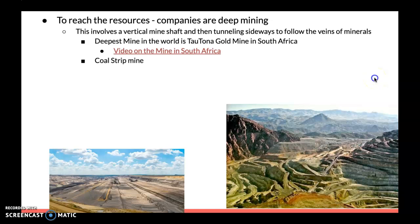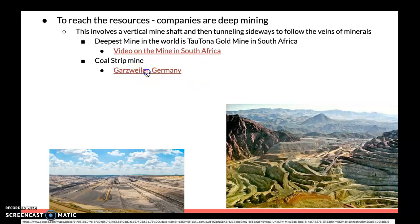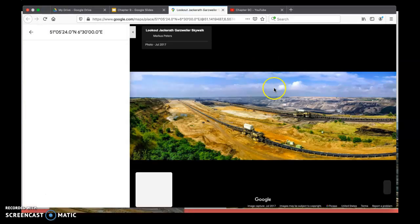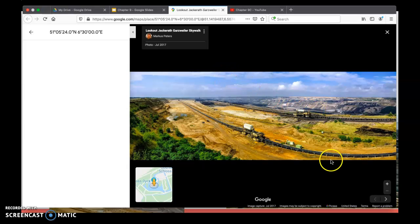Another type of mining is a coal strip mine. If we go here, we can see in Germany, here's what they're doing: the coal mine that they're mining out there with the strips. You can kind of see the strips there, and you can see their system with the coal on top of it too.